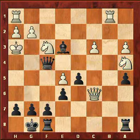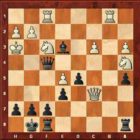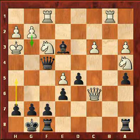Now confronted with a simple threat like h5 followed by queen g4, White played rook f1. And now if h5, White is ready to answer with g3, because now the knight from f3 is protected.